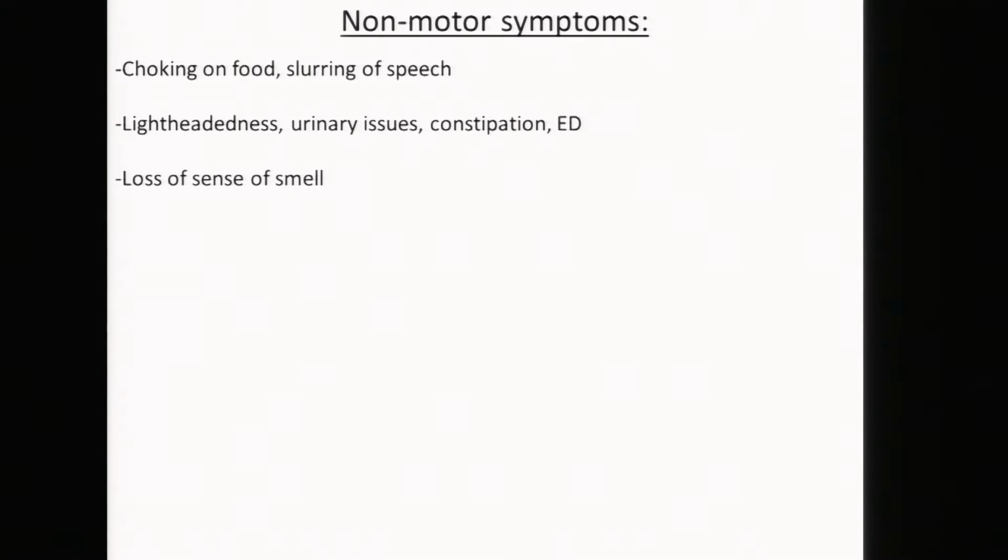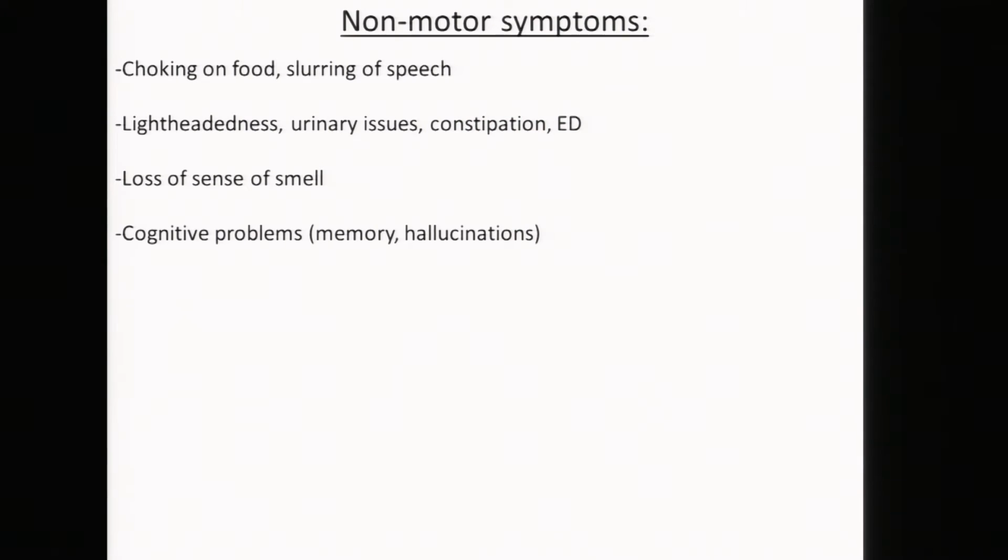A loss of sense of smell that often comes actually quite early in the disease in many patients. We think that may actually be a precursor in many cases to the other motor symptoms. Memory problems may develop, hallucinations possibly over time. Mood changes. People with Parkinson's are much more likely to have depression or anxiety or just apathy, just not wanting to do things, kind of the lump on the log type feeling.